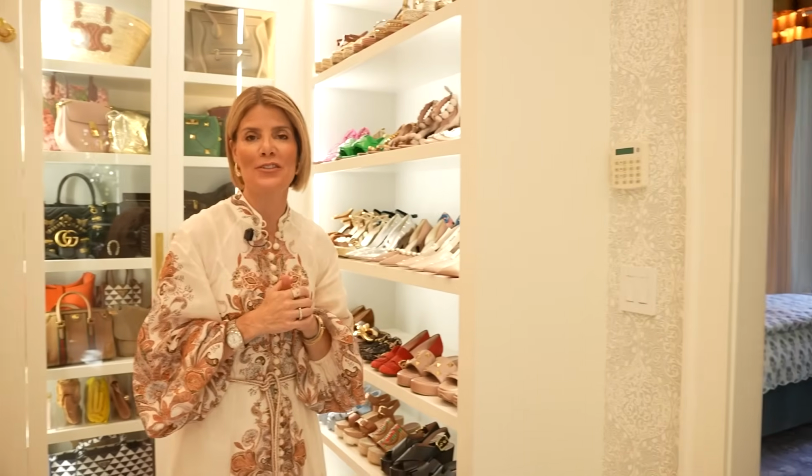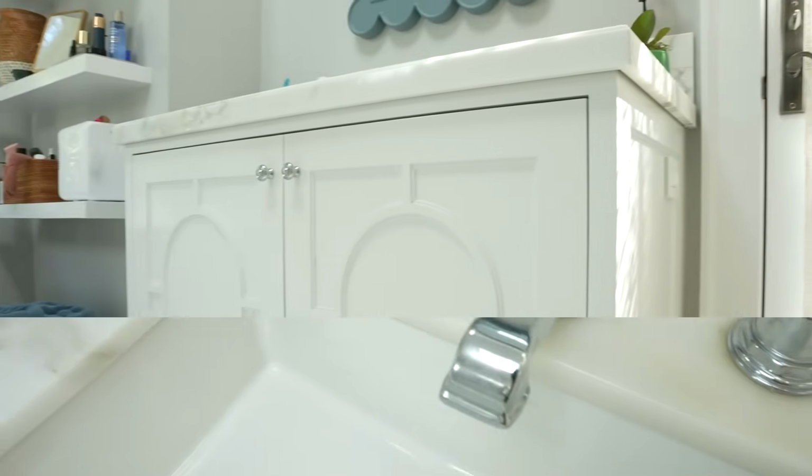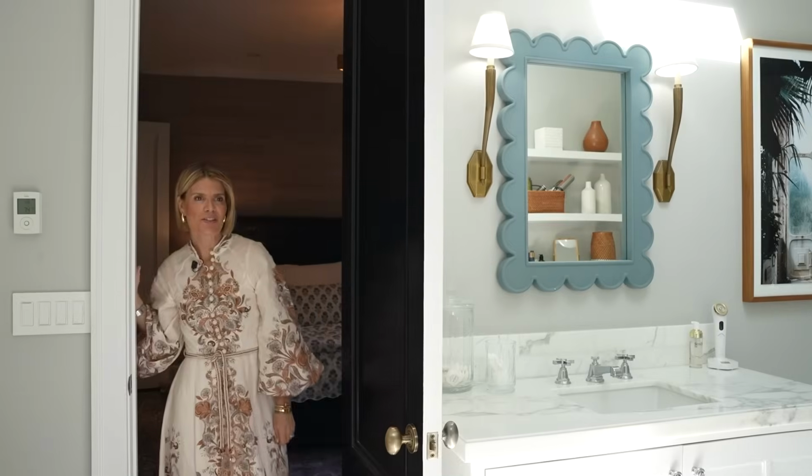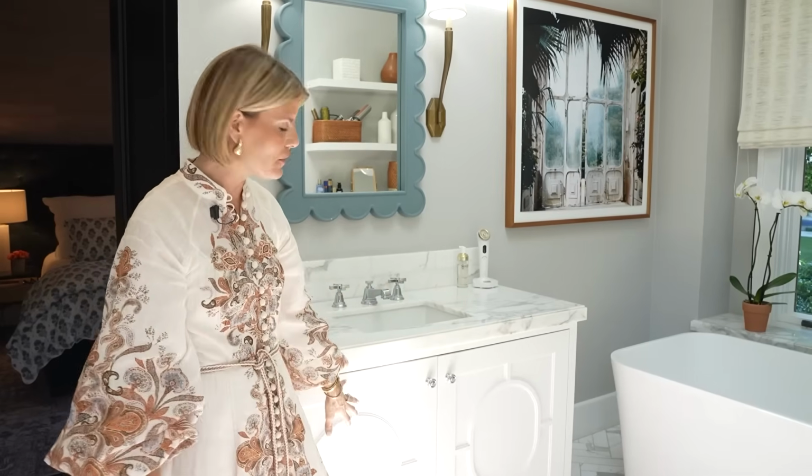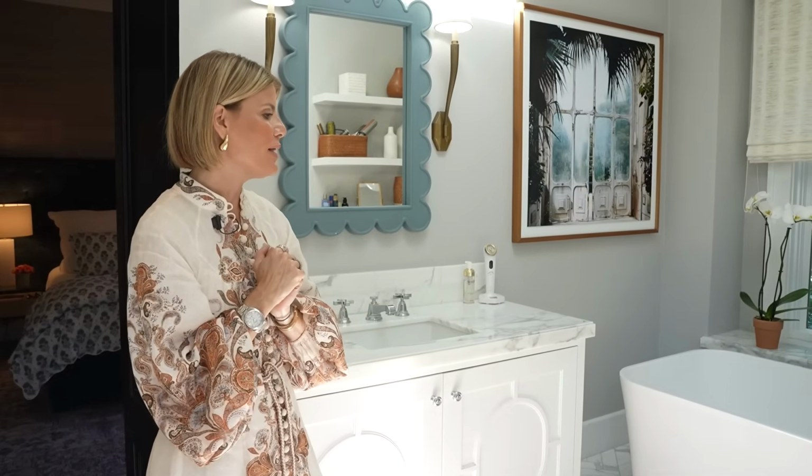Let's pop into the master bathroom really quick. With our primary bathroom getting so much light, I really wanted to focus on materiality in here: the herringbone marble Carrera floors, the Carrera top, and then the custom detail on the cabinetry. Again, similar to my closet, I like to have everything sort of closed in there. There's drawers inside and lots of things stored away. But I love opening the door to the side yard in here when I'm getting ready, and just have that natural light.